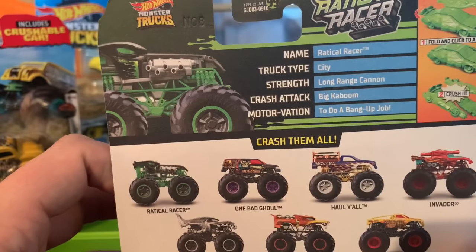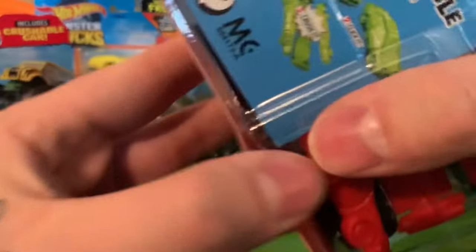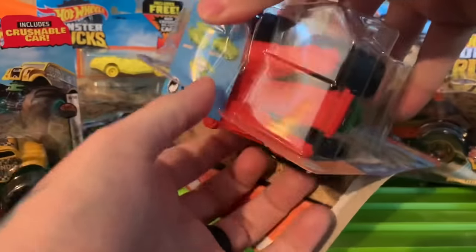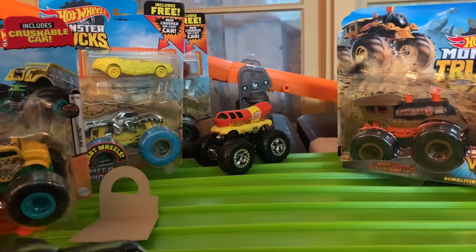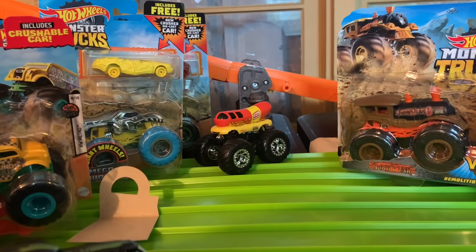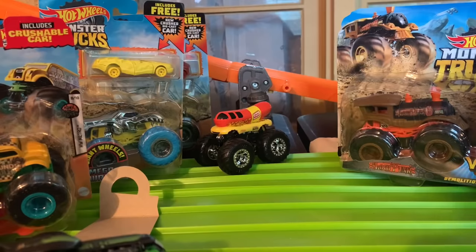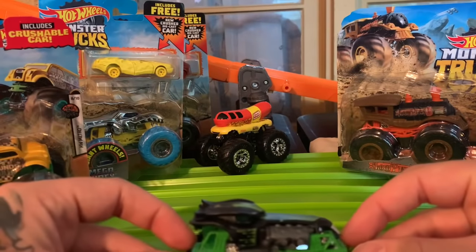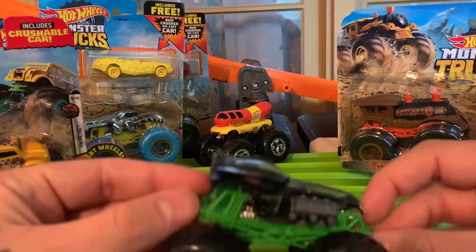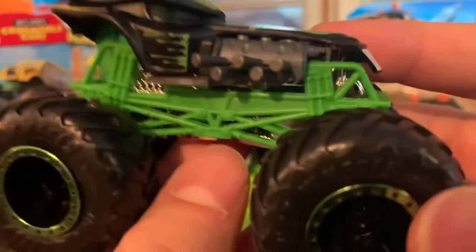You guys can go ahead and read that. Pause if you'd like. But just because we have so many to go over, we don't have time to stop and say hello to everybody. Comes with a red crushable car. I don't know what I did with the other one. Oh, there it is. Also, there will be a twist to this Monster Truck King of the Hill. We're gonna have a jump. I know you guys are probably thinking, woohoo, jump. But it should be interesting. But here we go. This is Radical Racer.